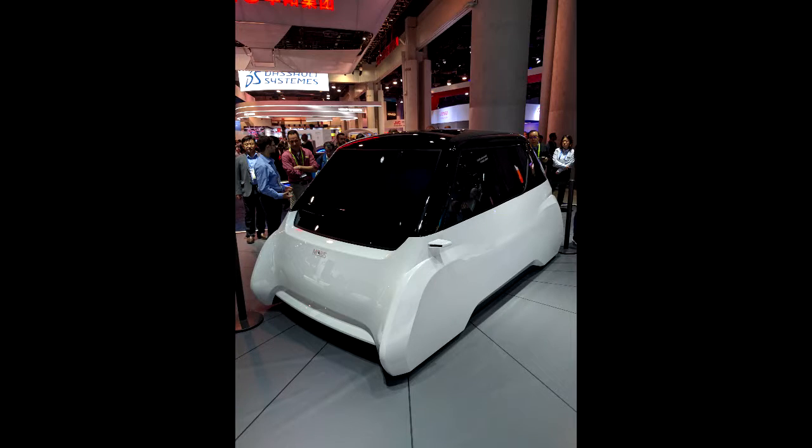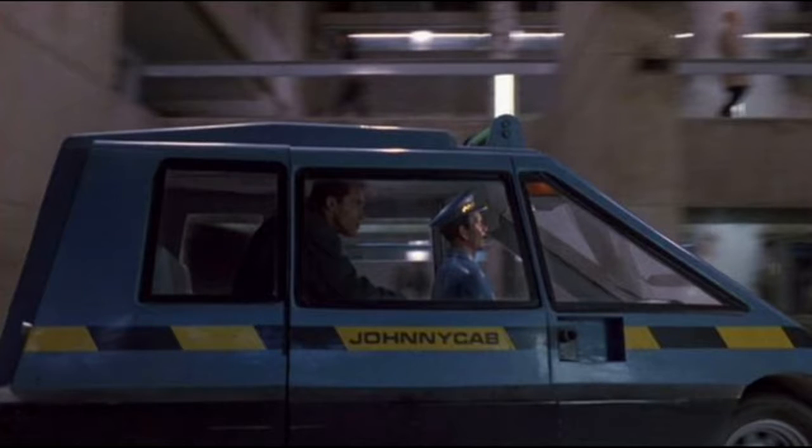The next car that I thought was really interesting was the Hyundai Mobis. The thing about the Hyundai Mobis is I feel like this is taking us back to a time that we were promised, thanks to Total Recall in the 90s.